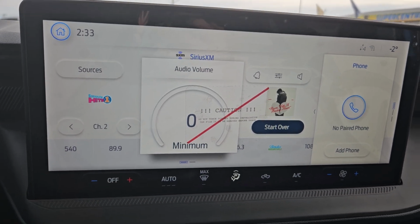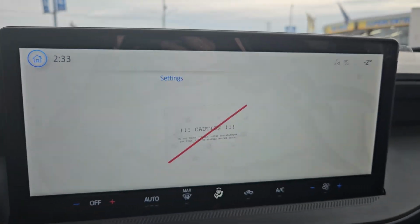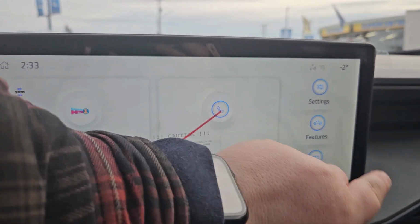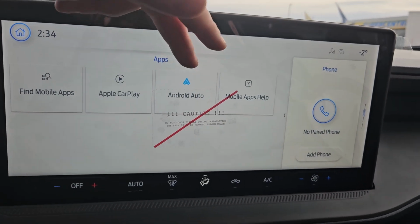You do get your radio, AM, FM, you get Sirius XM and Bluetooth capabilities. Got your phone. We have your settings such as all your usual ones, Sirius XM settings, your features of the vehicle, such as your towing, and any apps you may have downloaded, such as your Apple CarPlay and Android Auto, will all be right there.